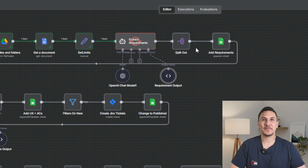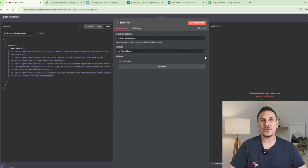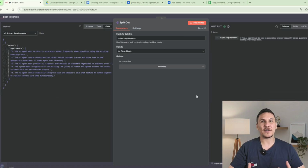Alright, so once the requirements agent gives us the clean JSON list, we need to process each requirement one at a time. And that's exactly what the split out node handles. When you add it, all you're doing is pointing to the field that contains the array of requirements, which in this workflow is output.requirements. That tells n8n, hey, take this list and turn it into separate items so each requirement can flow through to the BA agent, Jira creation, and every step after without the whole thing bunching together. There's nothing fancy to configure, just set the field to split out to output.requirements, leave the options alone, and you're good.